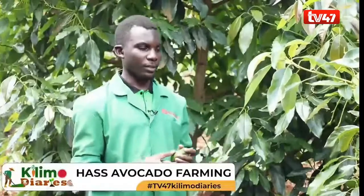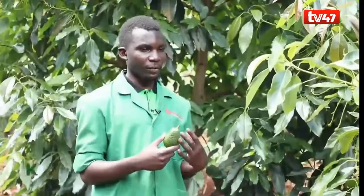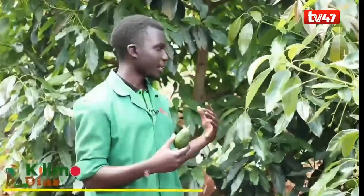So that when you either irrigate or it rains, the nutrients are absorbed. So that is on the care of manure. Then the other part, normally as the tree grows, is usually pruning. You find that when these trees are young, they tend to develop many branches from the base. For instance, when you look at most trees here, you realize from the base they have 2 branches.